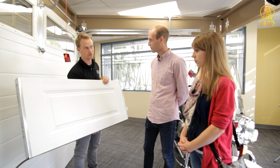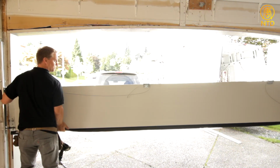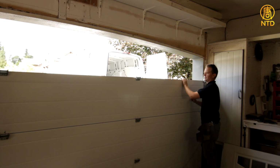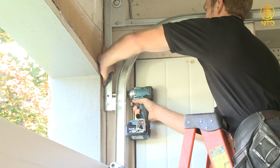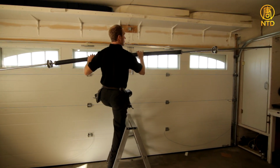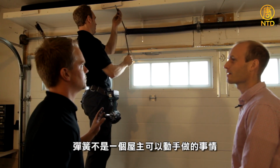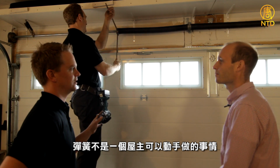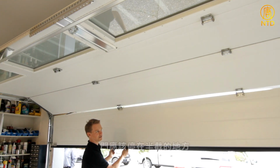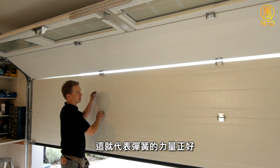Great. 就这样，Marcus 夫妇已经为家中选好了要替换的车库门。陈旧的木门已经拆除，第一层门已经铺好。而由于车库门已经拥有旧门的框架，所以安装起来速度非常快。门安装好了，接下来就到了关键的部位——弹簧。门的打开与关闭，可全都是它的作用。Frederick 提醒屋主千万不要自己动手。The springs, first of all, are something we shouldn't touch as homeowners. You should always leave that to a professional because there's hundreds of pounds of pressure in these springs. And a door should typically rest about halfway. It should stay there. Then you know your spring tension is pretty good.